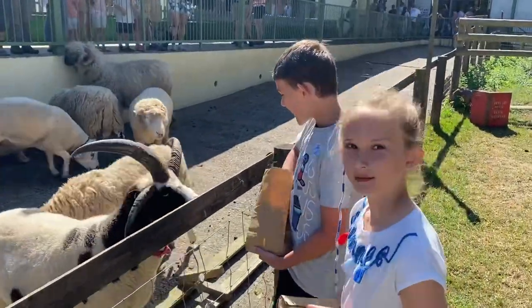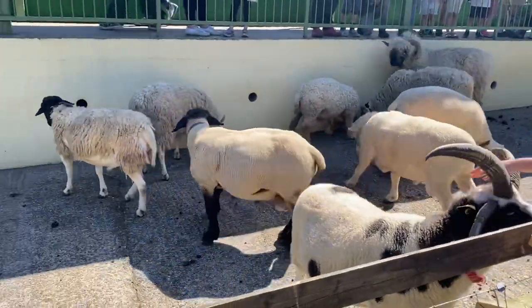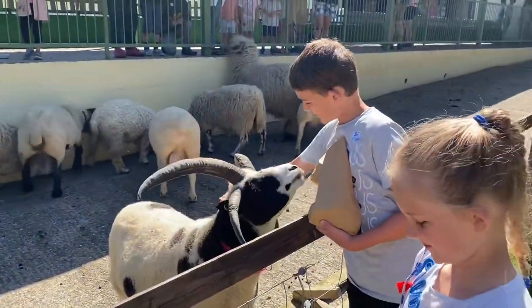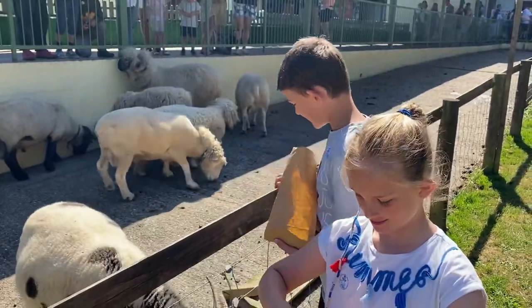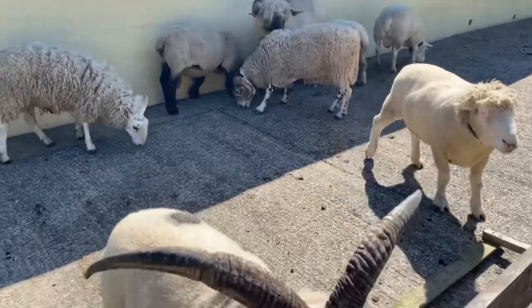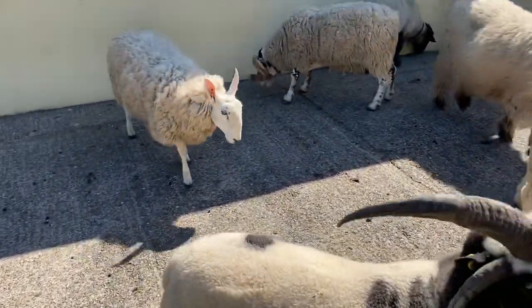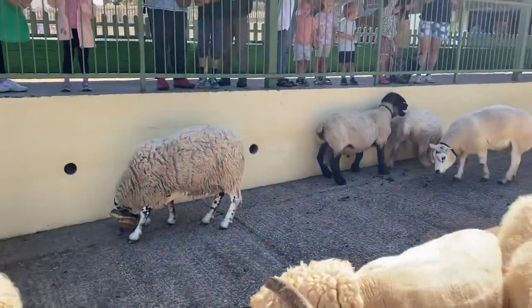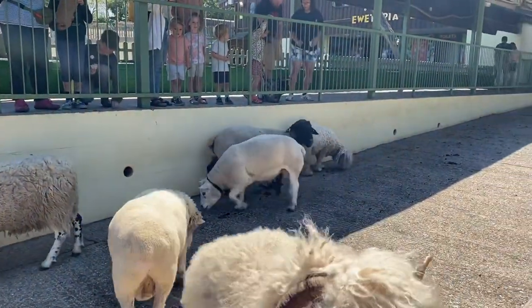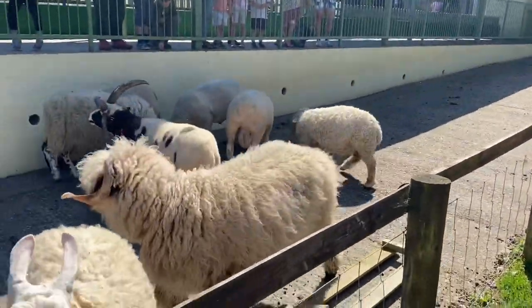Some footage in from the sheep show there, Holly. Now you're feeding the sheep that were on the stage. Who was your favourite? Bob Marley. Bob Marley. Nathaniel let Shrek out. Where is Bob Marley? Well, he's over there, he's eating off the floor. Here's Shrek, or Peter Rabbit.